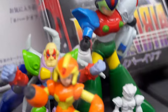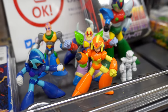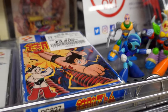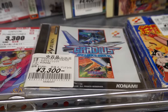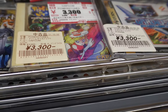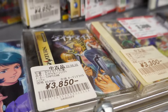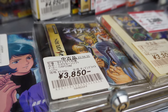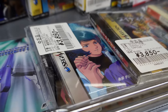We have some really cool little Rockman figures. Very neat. Tetsuan Adam. Gradius Deluxe Pack and the Sega Saturn games come in here. Power Stone 2, 3,300. Dynamite Kid, I think. What is that? Dynamite KG, excuse me. Like the Die Hard for this Saturn there.